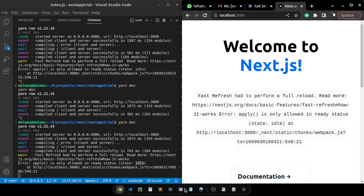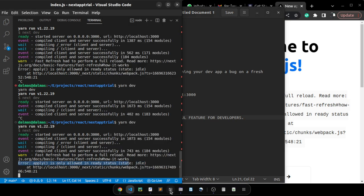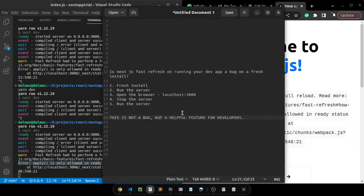So for my take today, this isn't something bad. This is not a bug to start with, and they have already told you what happens here. It's a helpful feature for developers, so that you don't meet yourself in bugs that you don't know where they come from. So a full reload is better if your browser is open and it's in an idle state.